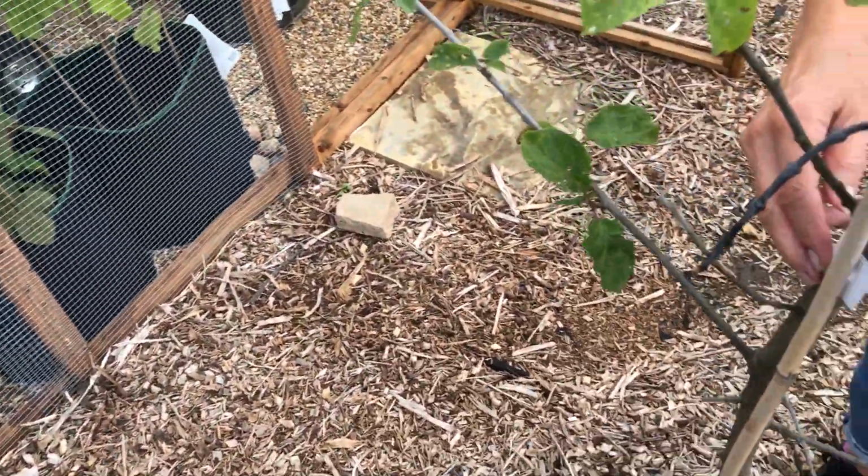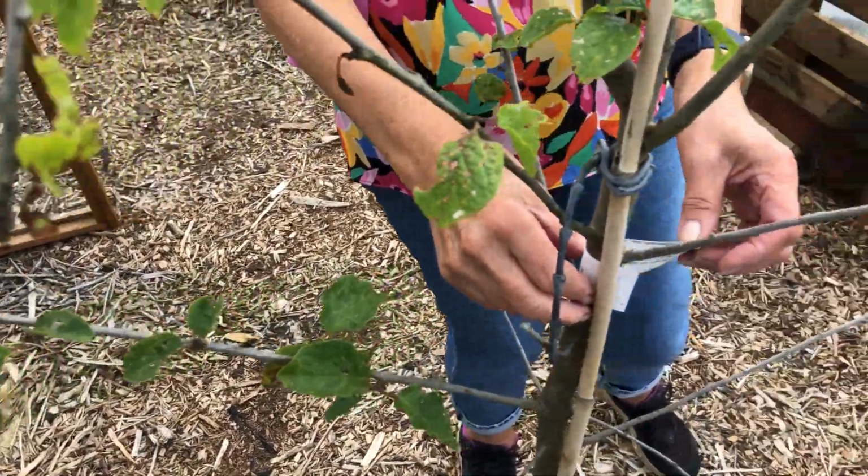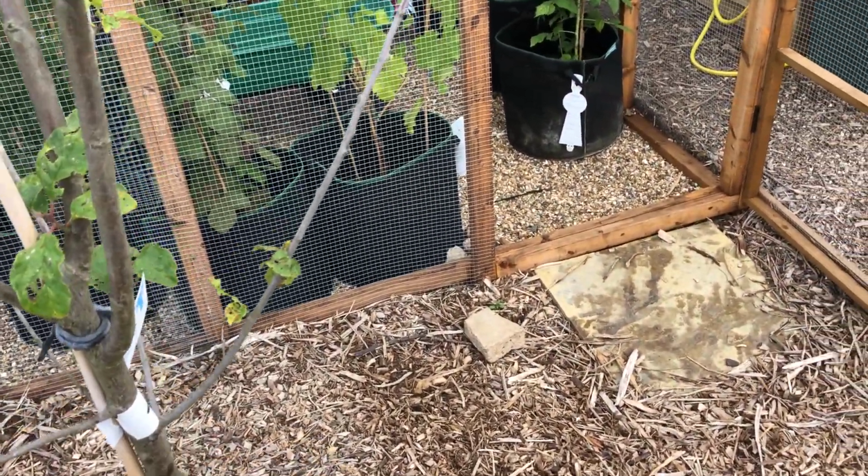Prunus domestica, this is. Only a very small plum though, but at least we've had them on it.